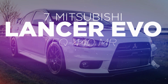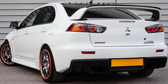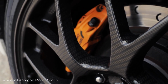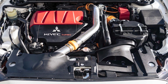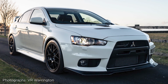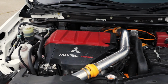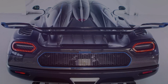The thing about Japanese super saloons is that the more letters they have after their name, the more mental you know they'll be. This special run-out edition of the Evo 10, and sadly it seems the whole Evo lineage, was the Evo 10 FQ440 MR, and it was powered by another mental 4-pot. This one, just 2 litres of it, produced 446 horsepower thanks to a new HKS turbo and a Yanspeed exhaust, intake and intercooler. That means 223 horsepower for every litre. Trust a Japanese run-out from a decade ago to still be able to beat the world's hypercars onto this list.